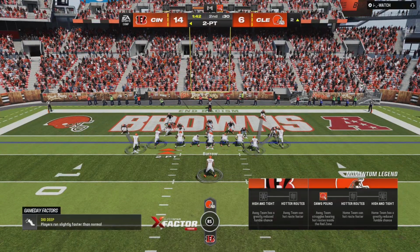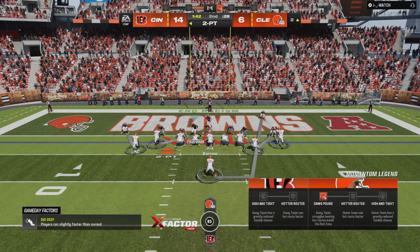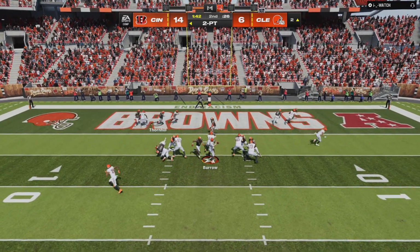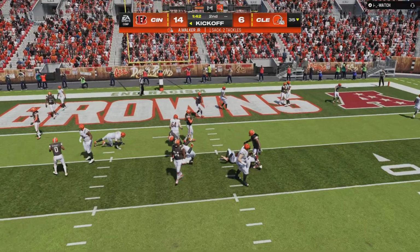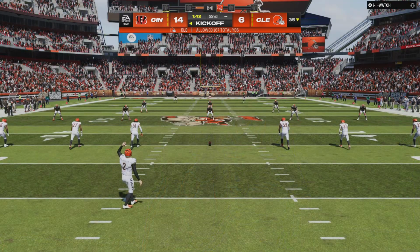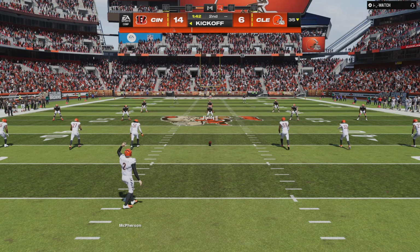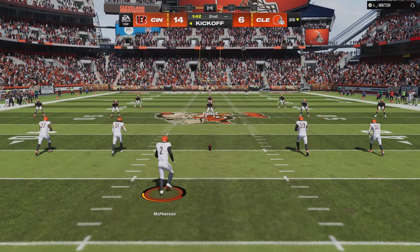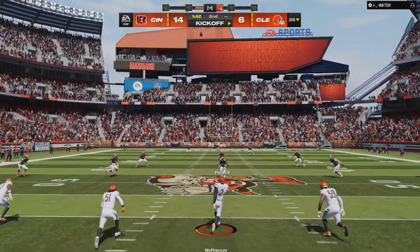And Burrow's going to look to throw for it, and he's going to be taken down. It's a sack. And they fail on the try for two. After the touchdown, McPherson on to kick this one away.